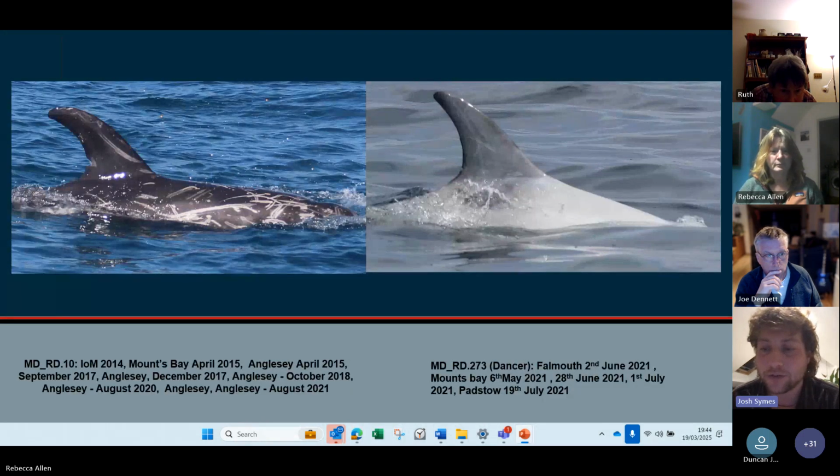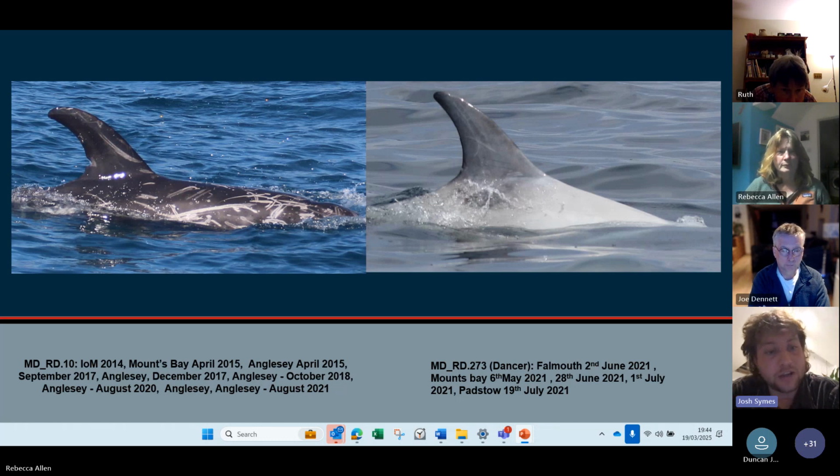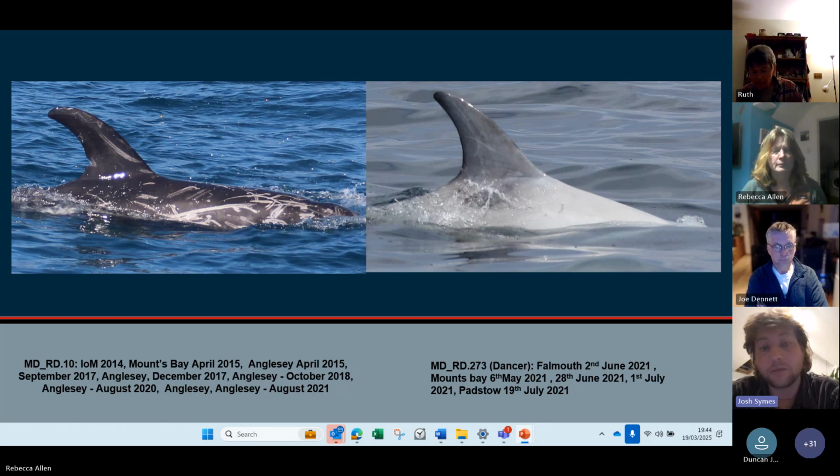So now I'm just going to go on to the fun bit, which is all the stories of these dolphins and the stories that these pictures can tell. The picture on the left there, number 10, first got photographed on the Isle of Man, actually, and then in the following April, we've seen it off Mounts Bay in 2015. But in the same month, in April, this animal swam all the way from Mounts Bay up to Anglesey, and has been seen in Anglesey on various years since.